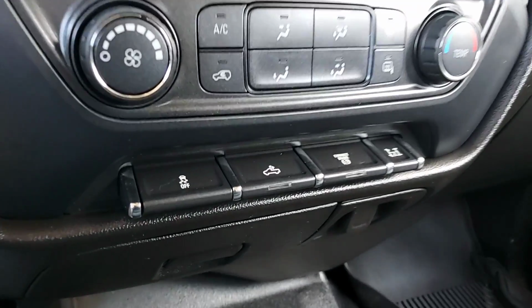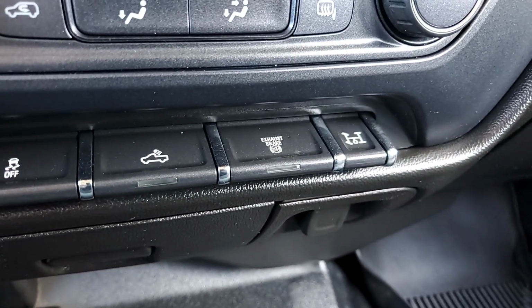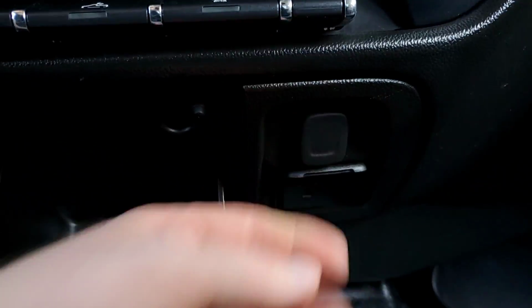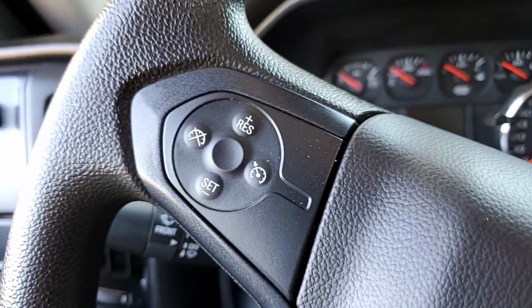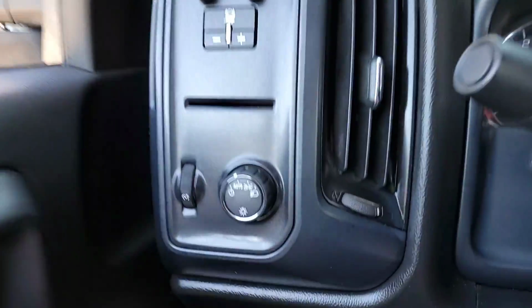Got the single zone climate control, traction control, cab lights. There's your exhaust brakes. You got some storage underneath. You have your 110 plug, 12 volt. There's your 4-wheel drive. You have 38,318 miles. Got your cruise control, trailer brake, automatic headlights.